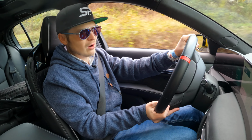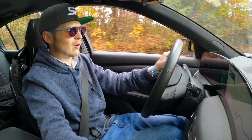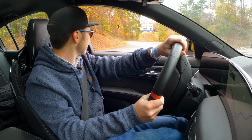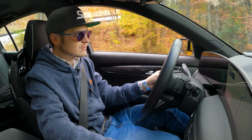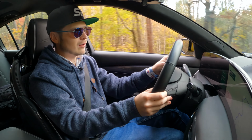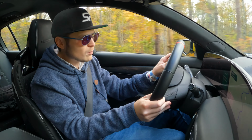This is such a fun car, and the steering response, it feels really good. I can't get over those pops. Those pops are so much fun to listen to. Let's get on power right here. Wow. So much torque, so much torque.